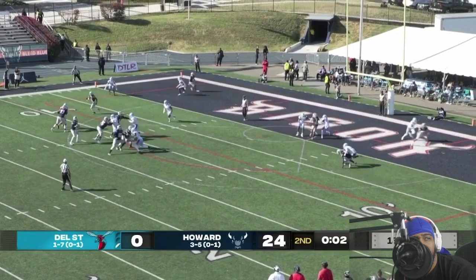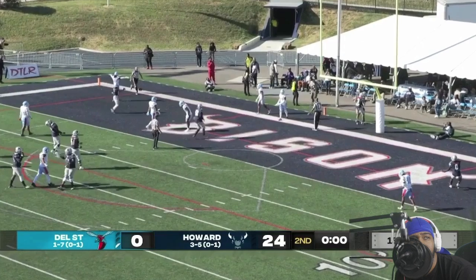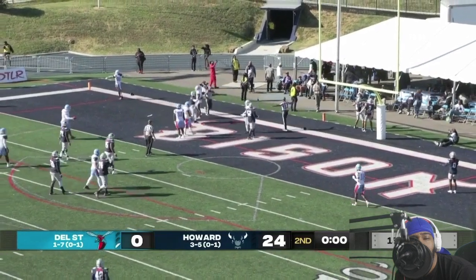Scroggins on 4th down. Scroggins surveying. Got it out of the back of the end zone. Guess who? Braylon Smith. They're going to say it's incomplete. Whoa.